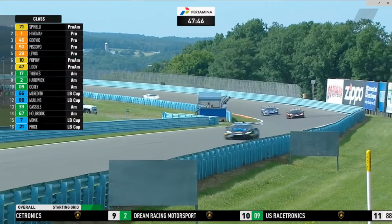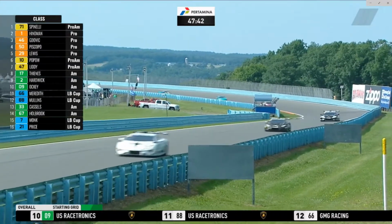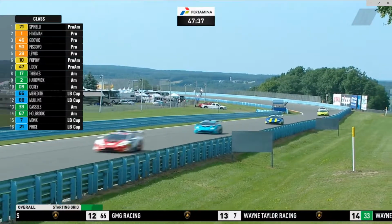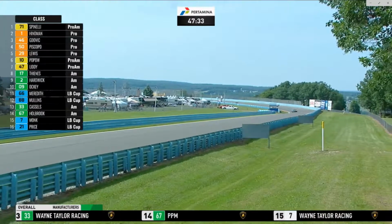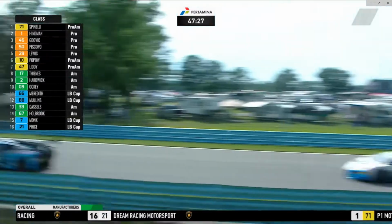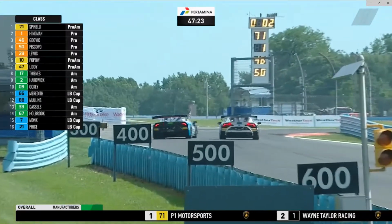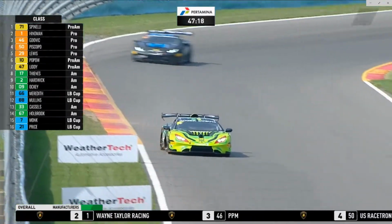Spinelli leads and is the best of the ams. Hinman is the best of the pros at the moment. Then it's Godovic, Piscopo, Lewis. As quick as we can say them, they've gone through. This is a long race, 50 minutes. We're on the clock when the green flag was thrown. So this is going to be about saving the car, and very importantly, looking after the Pirelli tyres.